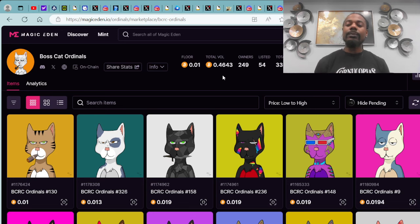All right, there's a total supply of 333 Boss Cat Bitcoins, and there are 249 owners. So that's a lot. That's some diamond hands. Total supply is 333, and there are 249 owners with only 54 listed on the market.